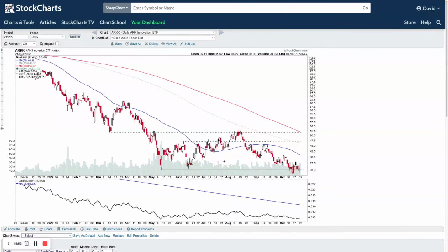ARC Innovation, similar kind of behavior again, much weaker than we're seeing in the major indexes there. Again, trying to form a spring and a test, higher low test potentially on Friday, but you can see it didn't make much of a move, 1.79%, so lower than the actual major market indexes there. You can see a potential base structure that's been developing. If it does move up towards that 200-day moving average, there's a long way to go there, 45% just to get to the 200-day moving average.